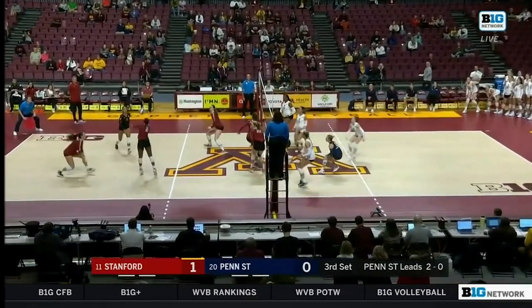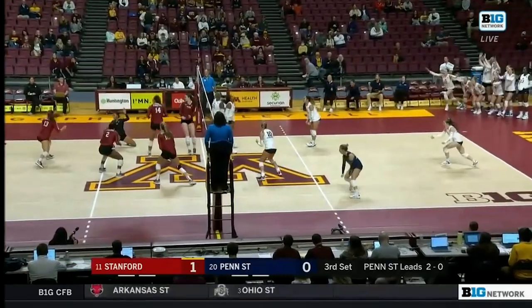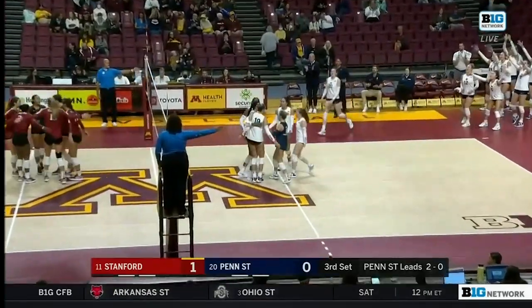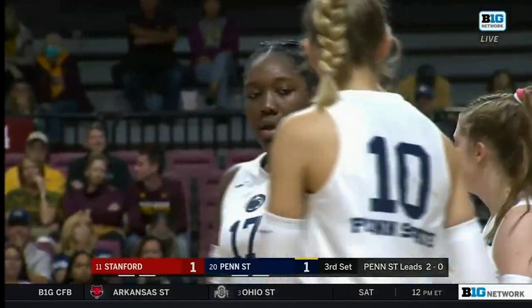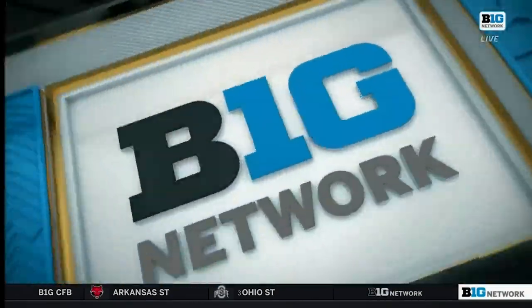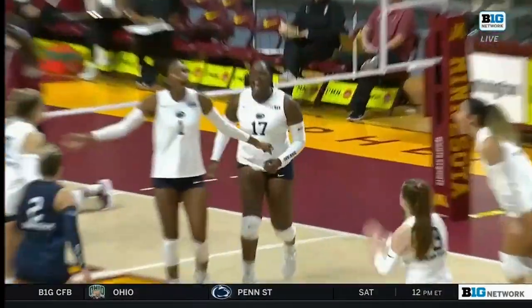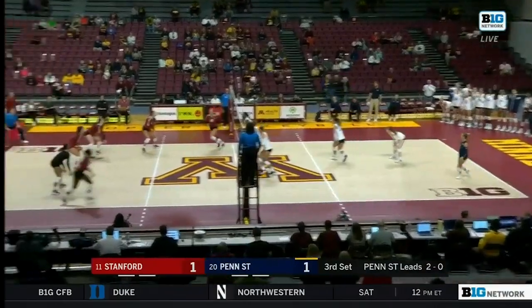Statue of Liberty set a little too low. And another big block, Richke Richards. It's been the block for Penn State all night long. They have the defense in the back row, and the front row is doing its thing. Taylor Trammell getting her team pumped up. Stanford with 2 players hitting negative numbers. They're hitting .081 for the match.